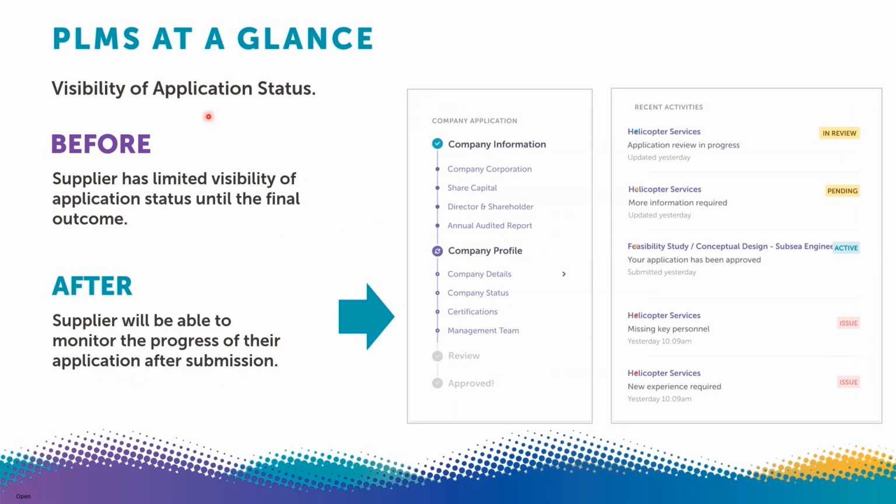Next is the visibility of your application status. This is also a major pain point that all our suppliers and partners are facing, because inside ROS there is very limited information on your application status. You just have draft, submitted, and approved. That's it. But inside here, we clearly specify what the processes or steps are required for your application or your swag to be approved. You will need to populate and comply with all of this information one by one, submit for approval, get it reviewed, and then finally you will get it approved. So it is easy for you to just refer to one system to monitor all of your submissions.